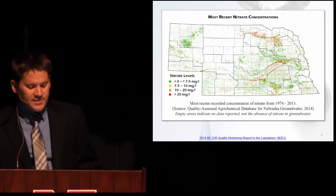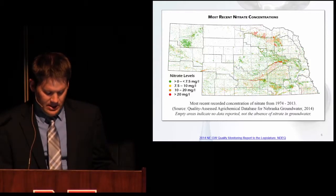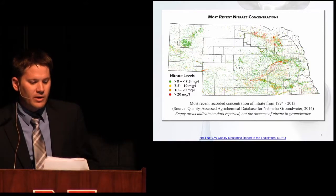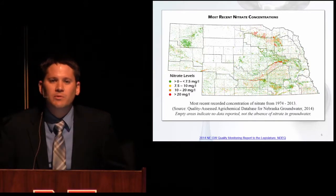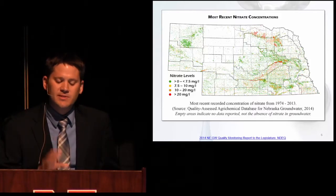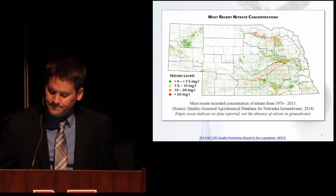So here's the most recent nitrate concentration in the state of Nebraska. That's about 25,000 wells that represents. So if a well was sampled 2 times or if a well was sampled 10 times, it's only going to show up as 1 dot in this map. It was the most recent sample. Some wells were only sampled once in 1974. They're still going to show up on this map.